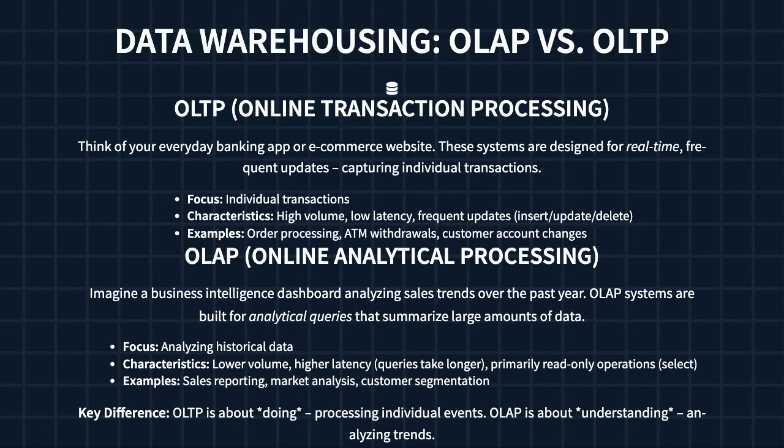Let's talk about data warehouses, and specifically how they differ between OLTP and OLAP systems. Think of your online banking. That's a classic example of OLTP. It's constantly handling individual transactions in real time. You're making purchases, transferring funds, updating information, all happening quickly and frequently. Now, contrast that with looking at overall sales trends over the past year. That's where OLAP comes in. These systems are designed for analyzing large datasets to identify patterns and insights. They handle less frequent, complex queries, focusing on understanding what has happened rather than recording what's happening right now.